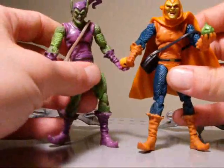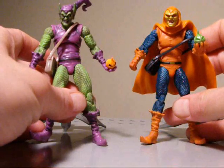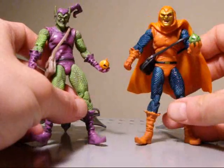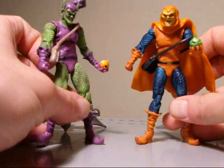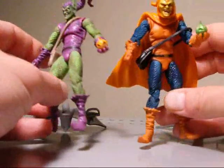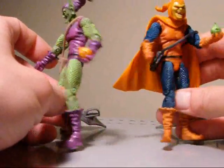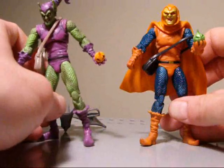Here are the figures side by side. As you can see, they look very much awesome together. So cool. Great Hobgoblin representation figures for such a small scale. And that's about it, really. Very nice, very nice.